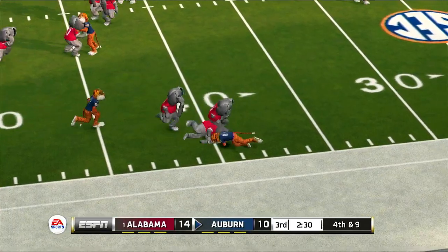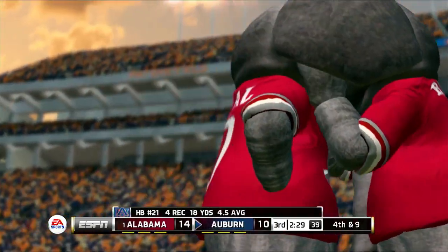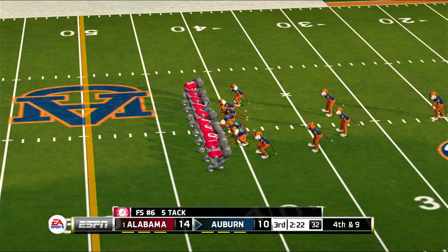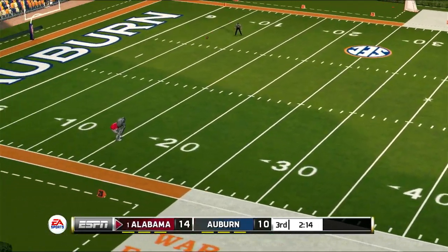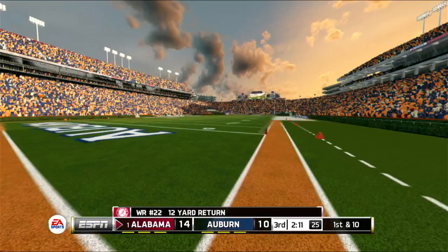Sets up a screen. Tailback's got it. And he's tackled at the 41-yard line. Number six on the tackle at the 41-yard line. That'll bring up fourth and nine. The punting team's got to give their kickers some time. Tries to get around the corner. He fields it at the 17.